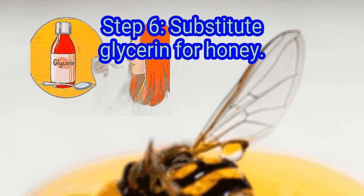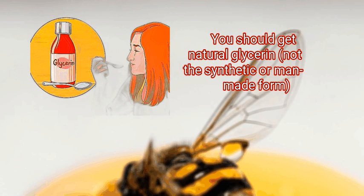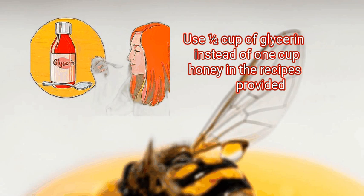Finally, substitute glycerin for honey. If you don't have, don't like, or can't use honey, substitute glycerin. You should get natural glycerin, not the synthetic or man-made form. Use 1/2 cup of glycerin instead of 1 cup honey in the recipes provided.